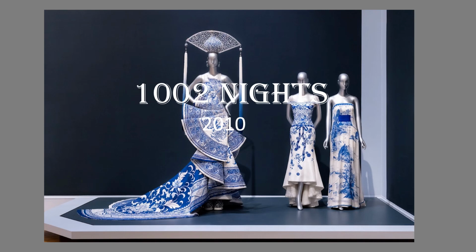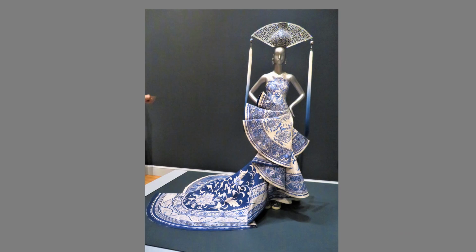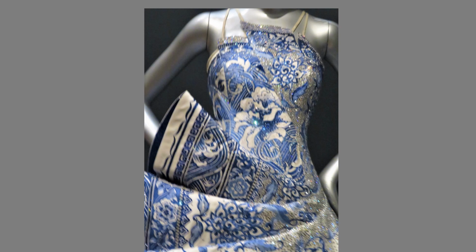This photo was from the exhibition's press kit. The photographer was Gary Sexton. This iconic design is an homage to the blue and white ceramics. The sculptured silhouette is reminiscent of a folding fan. This unusual neckline is particularly attractive.